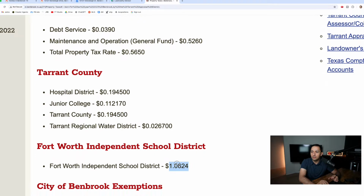So now that we know that this number is also in play, we have the first 3 numbers that we're going to need: the city, the county, ISD. The other 2 numbers that I referenced was the higher education number right here, so community college, and then also the hospital network, in this case JPS, so 0.1945. Now, what I didn't account for here, because it is rare, is PIDs, MUDs, and water districts. Given that Benbrook is on the extremities of Dallas Fort Worth, so it's on the outer edge, I could have and should have probably brought up the MUDs, the PIDs, water districts. So here in this particular case, you're looking at 6 numbers to factor in. So here what we're going to do is add this plus this plus this plus this plus this plus this to get us our property tax rate.